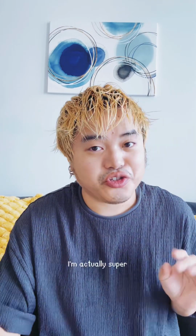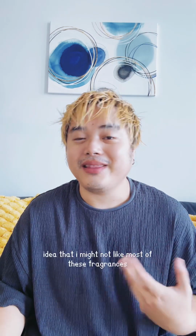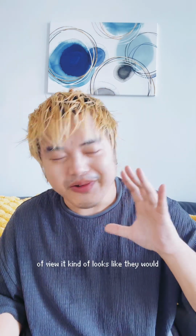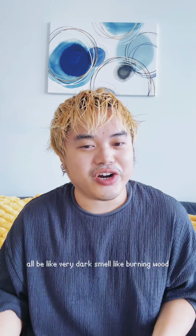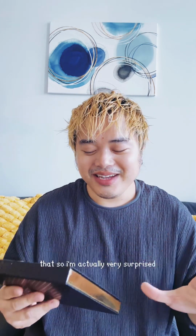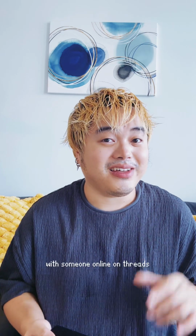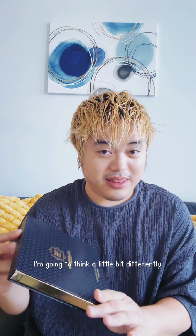I'm actually super surprised. So before I continue, I kind of bought the set with the idea that I might not like most of these fragrances because honestly, just from the visual point of view, it kind of looks like they would all be very dark, smell like burning wood or something like that. So I'm actually very surprised, and I was having a conversation with someone online on Threads, and they just didn't like it or think it was complex, but I'm gonna think a little bit differently.